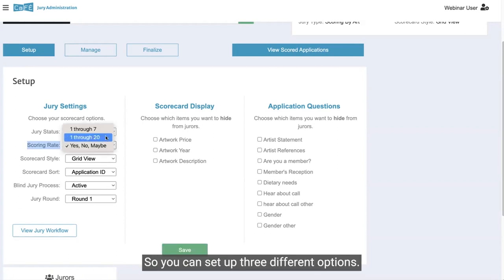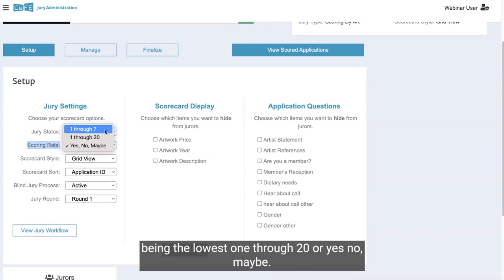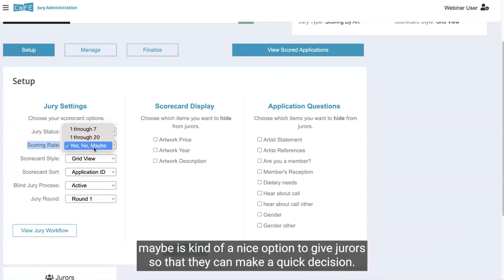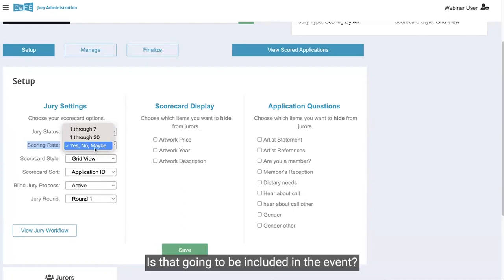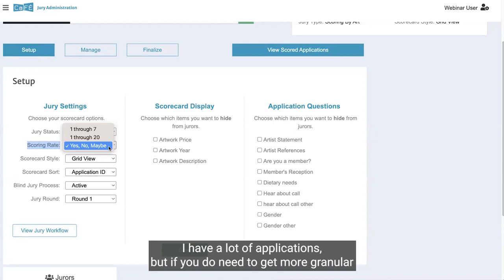So you can set up three different options. You can do 1 through 7, 7 being the highest, 1 being the lowest, 1 through 20, or yes, no, maybe. Yes, no, maybe is a nice option to give jurors so that they can make a quick decision. Is it going to be included in the event? Maybe they should be, or no. And that's a nice one that's commonly used for calls that have a lot of applications.